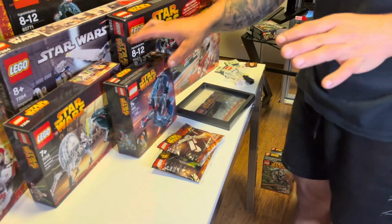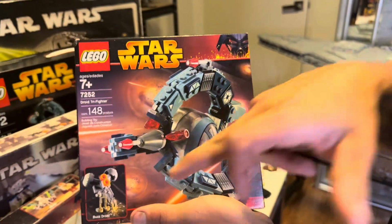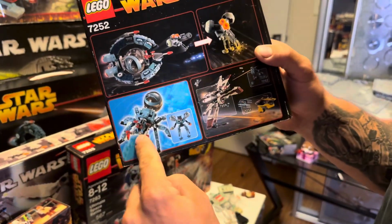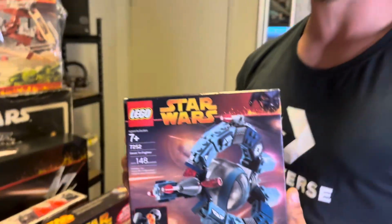Then we've got the first droid Tri-Fighter ever made, 148 pieces. Doesn't include any minifigures, just the Buzz droid, of course. And then it also has the alternate build of a little spider and a mech. And then some of the sets in that year in the background as well. Pretty cool set. First droid Tri-Fighter ever made.